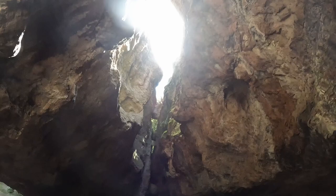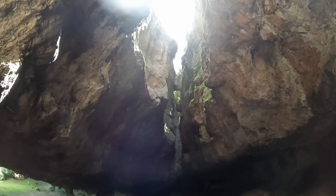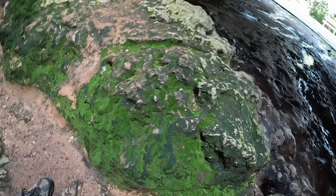there is a beautiful place here. Look at this green rock there. Look at the water. We have a lot of water coming down. It falls from the hole in these rocks. Look at what nice rocks we have here. I think we can get really good images.